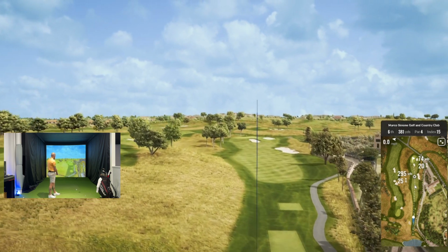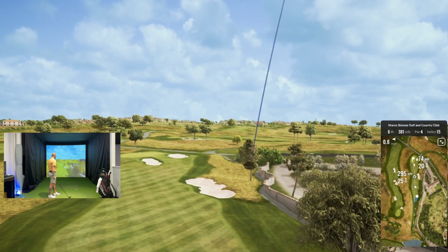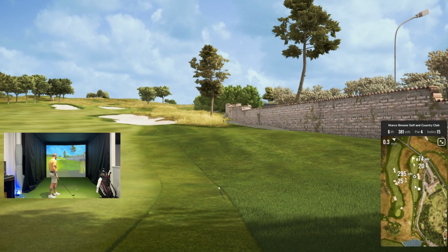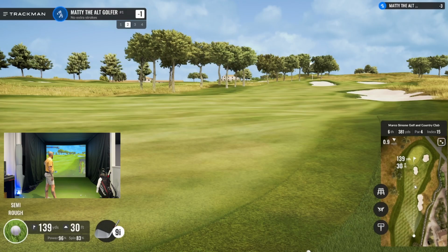Come on. Yeah. Little peeler right there. Stay in that cut. Not too bad. 140 uphill. 96% on the power just because we're coming out of the semi-rough.